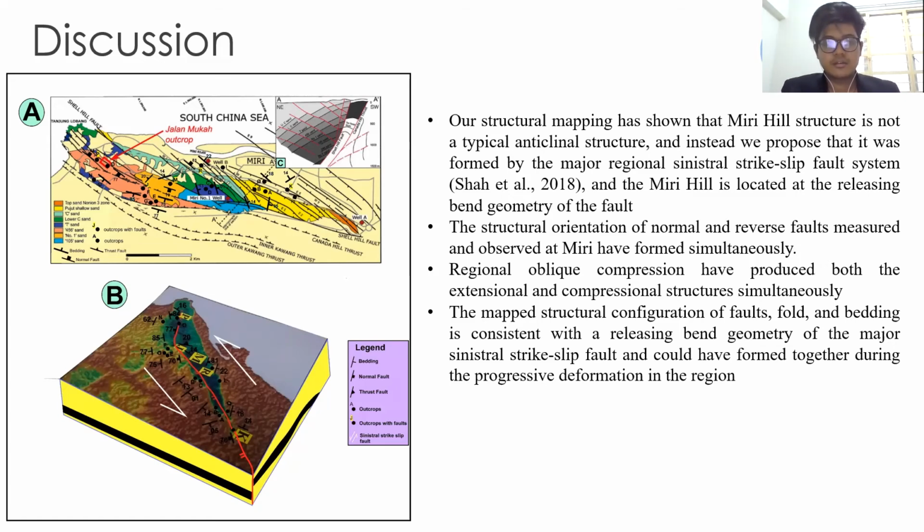So finally, what I would like to say is that this mapped structural configuration of the fault, fold, and bedding is obviously consistent with a releasing bend geometry, and it has some amount of linkages to the major sinistral strike slip system, and could have formed together during the progressive deformation in the region.